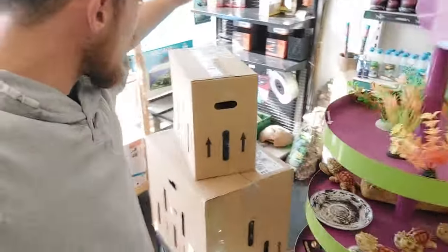We were meant to be building tanks and all bits and bobs, but nothing's arrived. Well, something has. We've got the live food. That's all we've been sent today. So we're missing a bunch of stuff, all the dry goods, all the thermostats, everything's not here today.